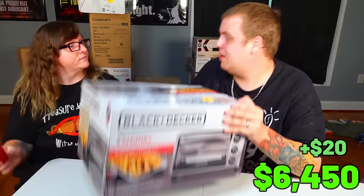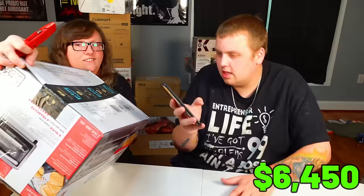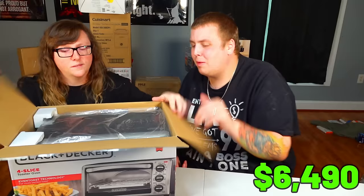Black and Decker, let's see, is it a toaster oven? It's another toaster oven. Four slice toaster oven. Boom, four slice toaster oven. It's going for about $35, $40, so not too expensive. Oh, in the plastic. Bam! In the plastic. Those are the best ones, when it's literally completely branded.